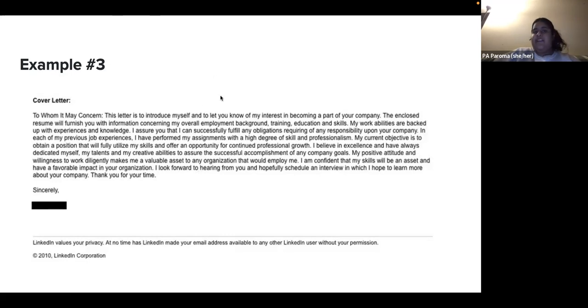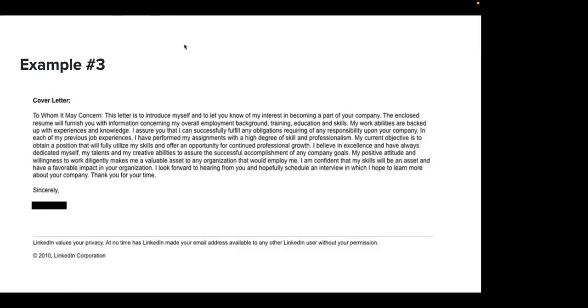Okay, so what do you guys think about this? Feel free to just start speaking. You don't have to raise your hands. It's putting too much responsibility on the employer to look up what their skills and experience are, and not making it as easy as possible for them.